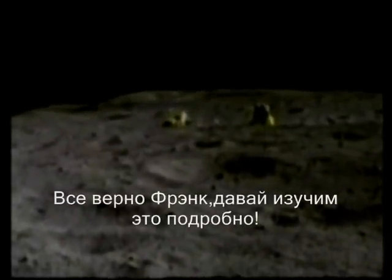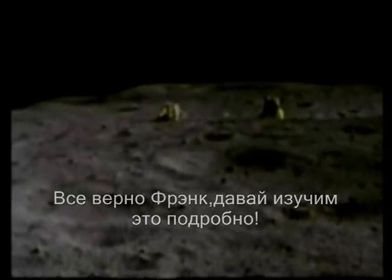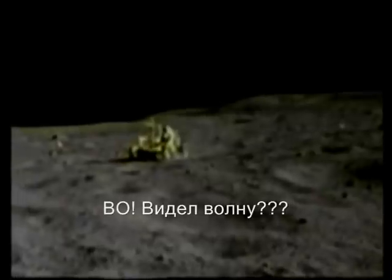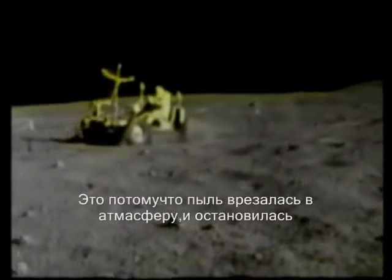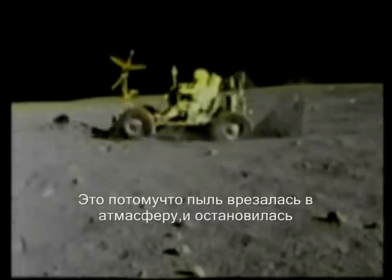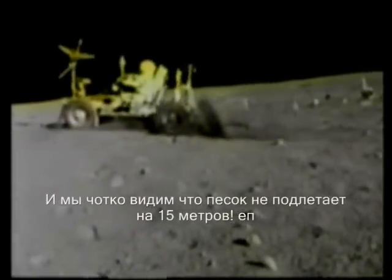All right, Frank, let's study this carefully. It's very important, because what we have here is no atmosphere and 1/6 gravity. This rooster tail should probably have gone up 60 feet in the air, and yet it only goes up maybe less than 10 feet, and it creates waves. You'll see them go up, waves. It doesn't make an arc like it should. The theory being, see that wave? That's because it hits atmosphere and stops. The sand, the dust, those particles should have kept going, because nothing should have stopped it, but it hits resistance. And you can see they don't go up very high for no gravity.